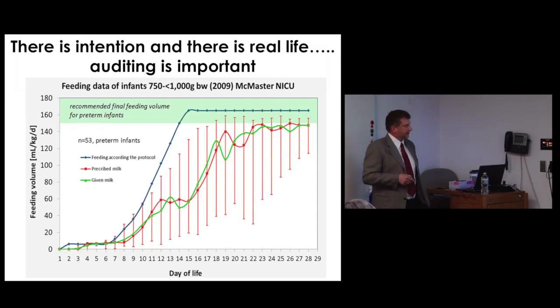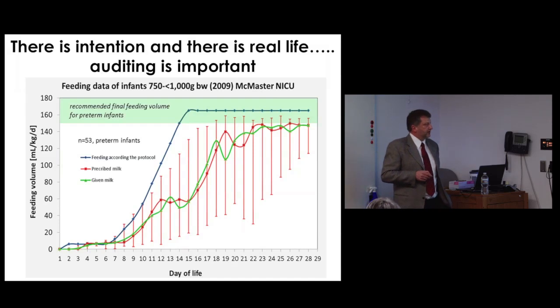And here you see data from McMaster. We had a pretty reasonable feeding protocol here, starting with non-nutritive feeds at 2 until 5, so a little bit, and then went up by 20 per kg, so that at the end, at around day 14, all babies should have been on enteral feeds. That was the reality being achieved in babies between 750 and 1,000 grams. So we didn't do what we were supposed to do. We did it here, but we didn't increase as fast as we thought we should have done.